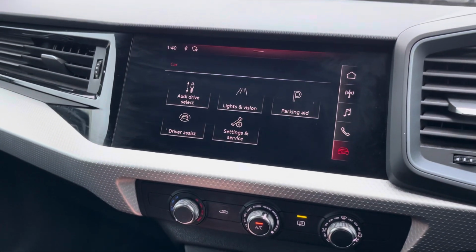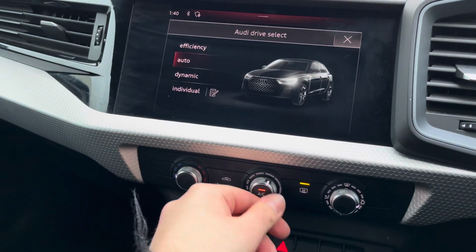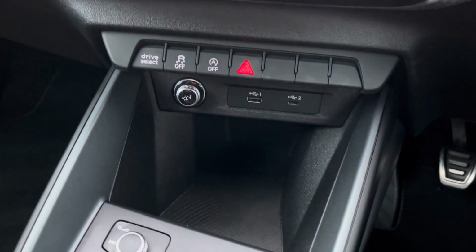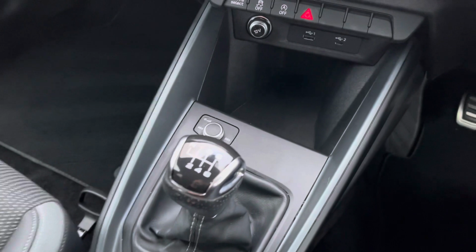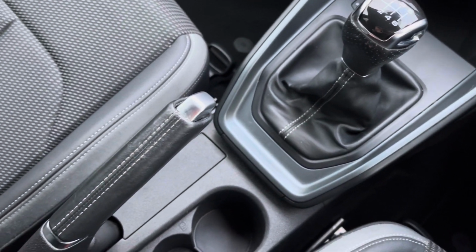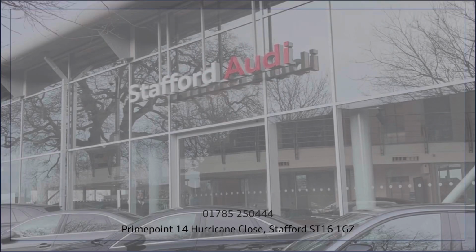Underneath the aircon is the Audi Drive Select, which gives you maximum control over the overall feel and drive of the vehicle, and as mentioned, the manual air conditioning for the front occupants and driver. And underneath we have a USB and USB-C charging port, as well as a small cubby hole to store your phone in. And here is the manual gear selector with the perforated leather gaiter, as well as a fully manual leather wrapped handbrake and dual cup holders.